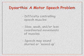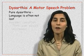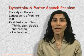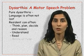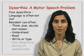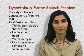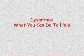Survivors with pure dysarthria have usually not lost language. They often can think, plan, decide, and reason. They may understand what you're saying. They may be able to read, write, or type, or use computers or other devices to help them get their message across. There are a number of things that you can do to help someone with dysarthria.